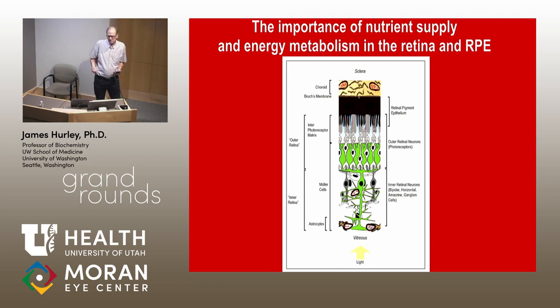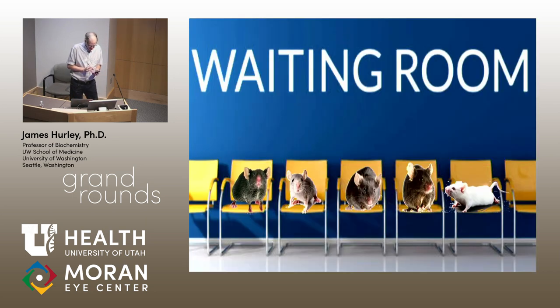So what we've been realizing over the past several years is that the energy metabolism in these cells is actually very specialized. Each cell has a specific function in this ecosystem, if you will, and if the energy metabolism in any one of those cells fails, then the whole ecosystem could fail. So that's the bottom line of what I'm going to tell you about. And I'm not a clinician, but since this is a basic grand rounds, I thought I'd start with a few case studies.